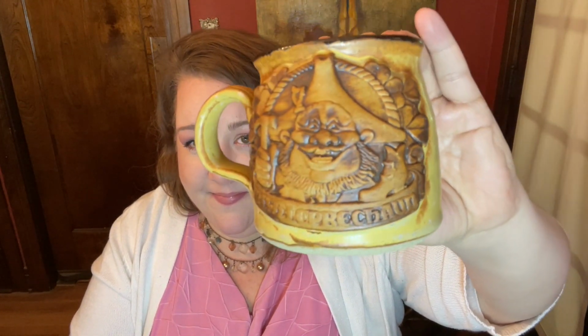The other piece that I loved in here, and the reason why I grabbed this bag, was this. Look at him. He says Irish leprechaun right on him. And he's got a hammer and a shoe. So it looks like maybe he's a shoemaker, a boot maker. What do you think? I don't know.